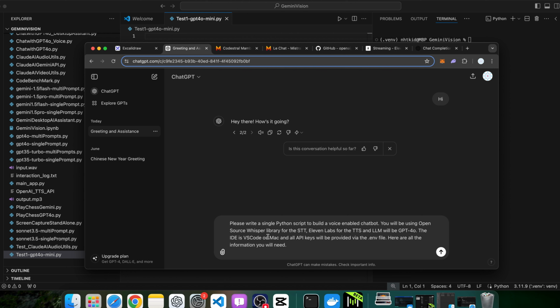So this is the prompt. Please write a single Python script to build a voice-enabled chatbot. You will be using the open source Whisper library for the STT, speech-to-text, 11 Labs for the text-to-speech, and the large language model will be GPT-4o. The IDE is VS Code on Mac, and all API keys will be provided via the .env file. Here is all the information you will need.